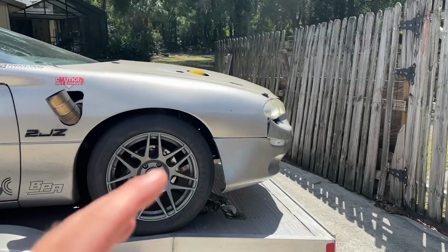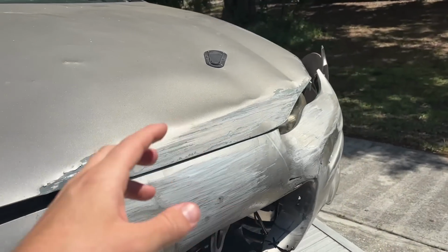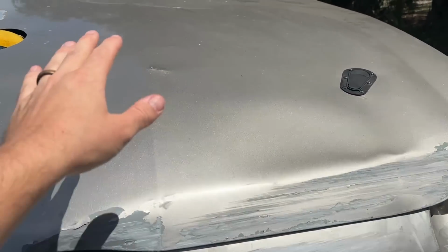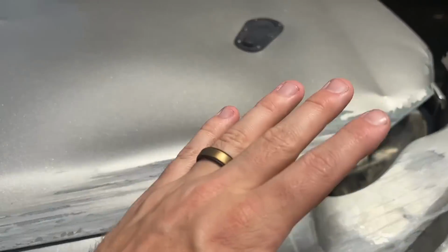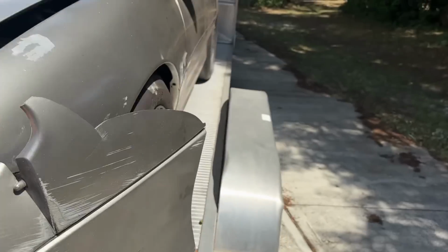All right, guys, it's Sunday. I wrecked this car yesterday and I want to do some assessments on it. So I want to get the hood off. I'm not even going to pull it in the shop at the moment. I'm going to get the hood off, I'm going to get the bumper off, I'm going to get this fender off.